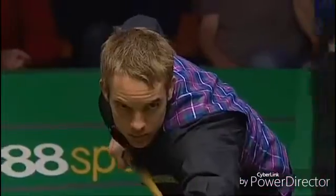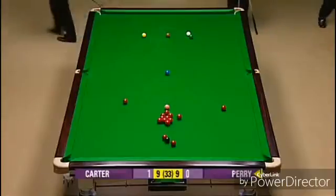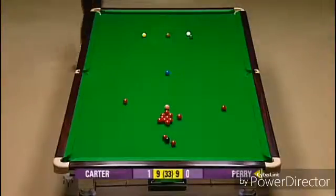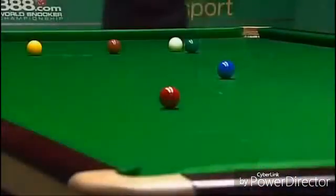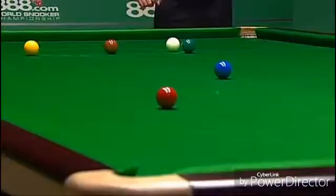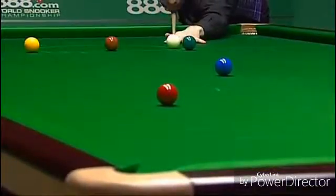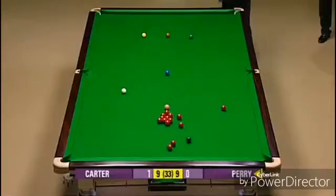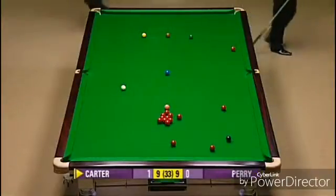Ali Carter, 1. Well, surely he hasn't left this red to the left corner. Sometimes that little roll-up shot can drift slightly, and he can see it, and I'm just wondering if the pink's not available, he'd have to screw back towards the blue. Test of cueing this. Oh, where's the red going? You know, I think he's got away with this. I think he's been very lucky.